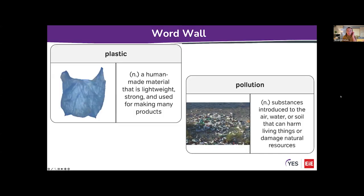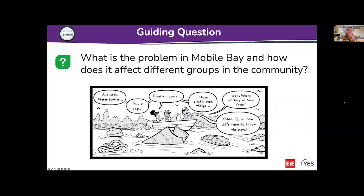And so just to bring us back to our word wall, this first bit of the comic book has introduced us to some new vocabulary: plastic and pollution. We can tape those up to our word wall so students can become familiar with those two vocabulary words, if they're not already, because we're going to continue to use them as the unit goes on. And our guiding question for lesson 2 is, what is the problem in Mobile Bay and how does it affect different groups in the community?